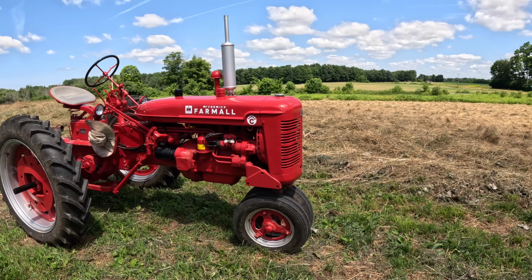That's it, that's all. Tomorrow after the dew burns off, I'll rake this up, bale it, and we'll be done with this batch. Please join me for that.